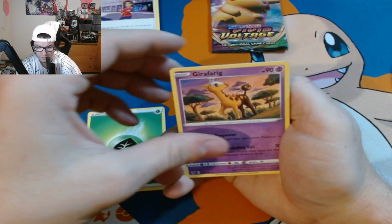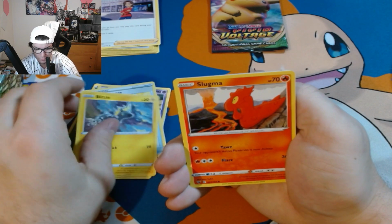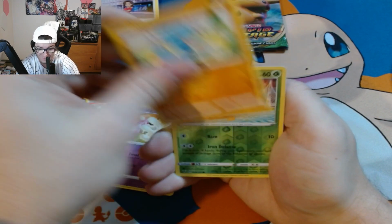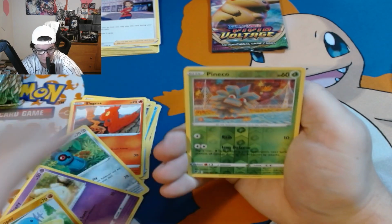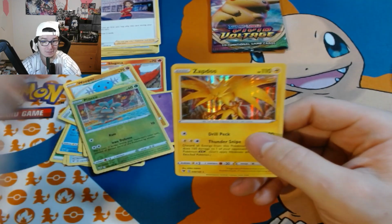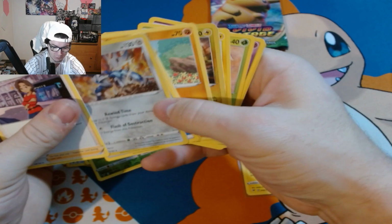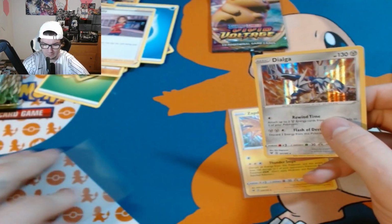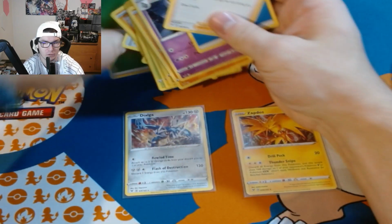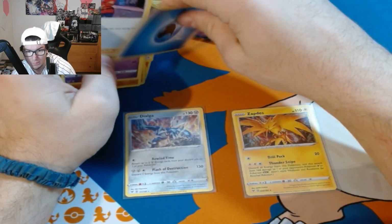Okay, we got Drifloon, Farigiraf, Mamoswine, Diglett, Blizzle, Slugma, Beldum, Mercury, Wooper. Pinnacle reverse, nice, and the rare, we got a Zapdos holo. Nice, we got a really nice pull, straight from the back, I would say from the beginning. We got Dialga and we got a Zapdos. Pretty good. We're just gonna move those cards to the side. I'm just gonna go a little bit down. We're gonna get the Charizard.